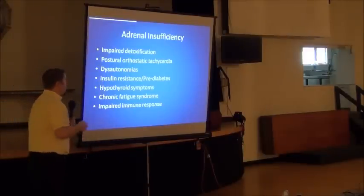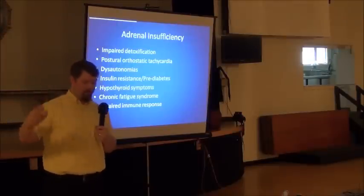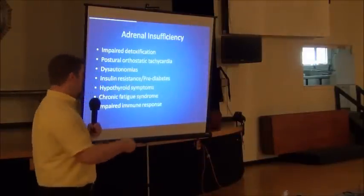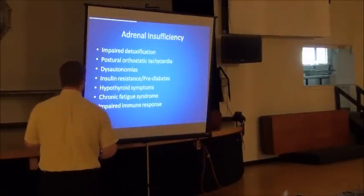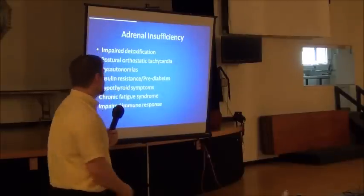Hypothyroid symptoms, again, from lack of conversion into active thyroid hormone. Chronic fatigue, because again, you're not producing your steroid hormone, and not only are you getting lack of steroid hormone production, but you're also getting lack of energy production on a cellular level. And of course, finally, for all the co-infections, and especially the opportunistic infections, it impairs your immune response.